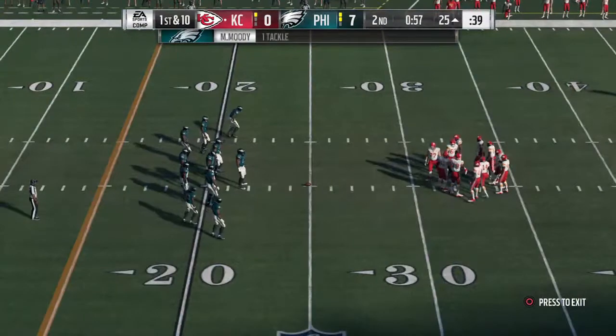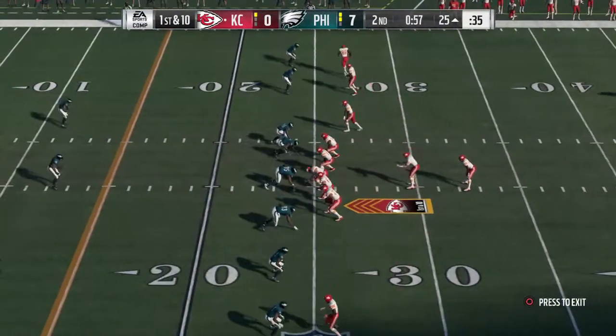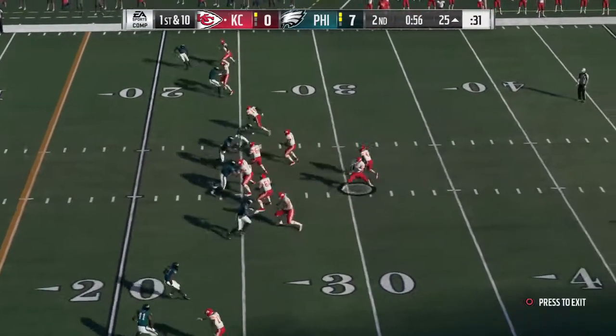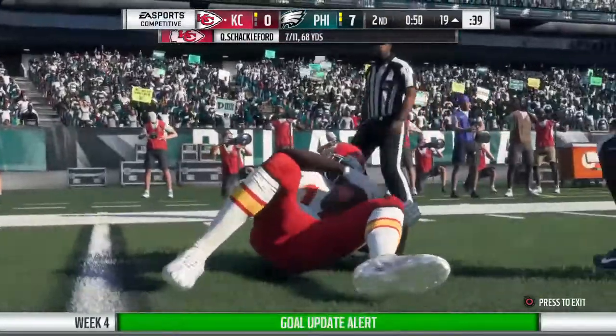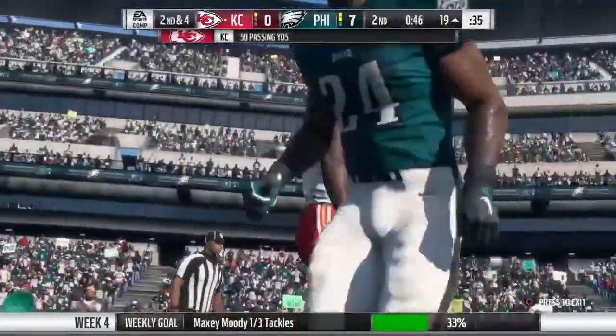So here we go, 1st and 10 now. He'll look to throw. Quick hitter here, it's complete. And he'll be brought down inside the 20 at the 19. A gain of 6 there on first.